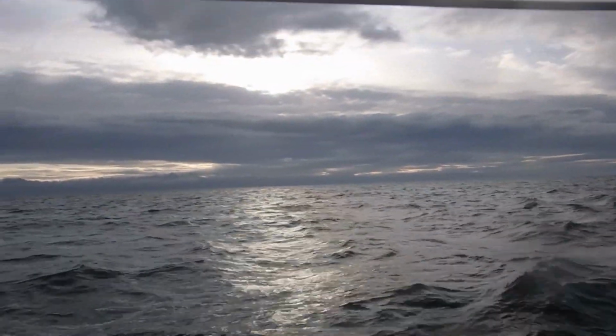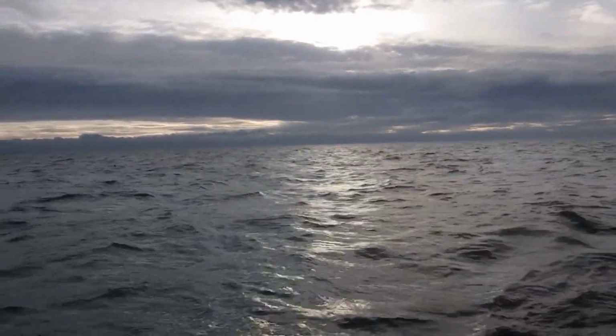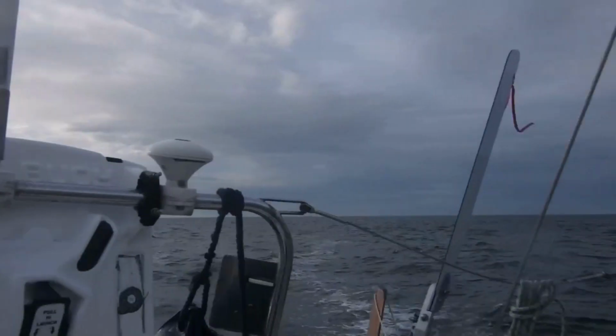Some meteorologists would have a field day reading these skies. But what that means over there, God only knows. I couldn't work it out if I tried to. It changes every single direction you look at. No matter where you look, there's no pattern or rhyme or rhythm to it. It's just different sky everywhere.